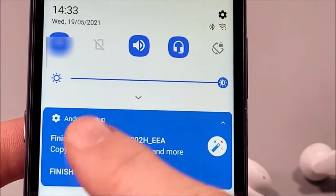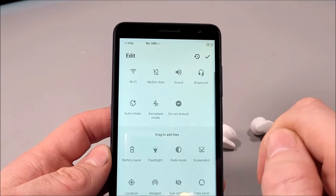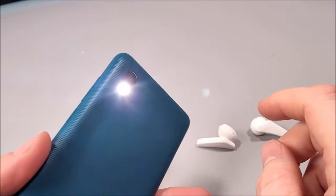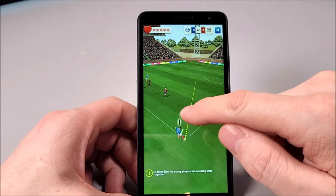Pulling down that top notification bar, we have a few tiles that are already preset, with a good number of functions that can be added, like for example a flashlight or a battery saver function. Let's go ahead and test a few games out.